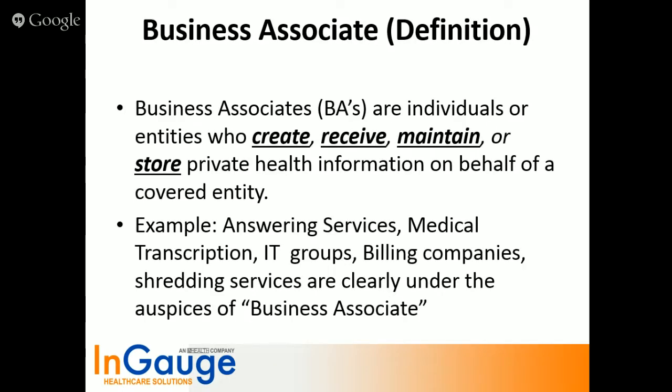Business associates. I know most of you guys are not business associates, but it's important to know who they are. These are individuals or entities who create, receive, maintain, or store PHI on behalf of a covered entity. They can be, like I said a minute ago, even individuals. A 1099 individual would be a business associate if they're privy to this information. Answering services, medical transcription, IT companies, billing companies, shredding companies, collection agencies. These are all clearly under the auspices of business associates.